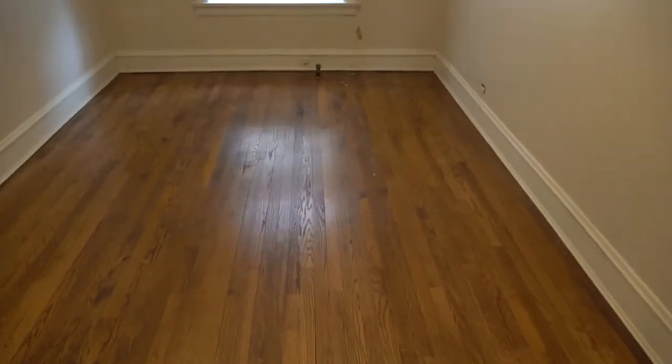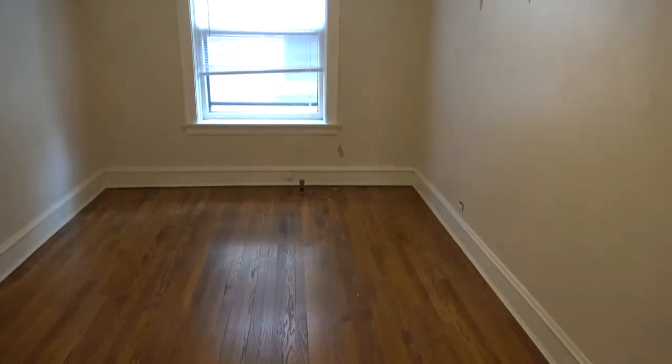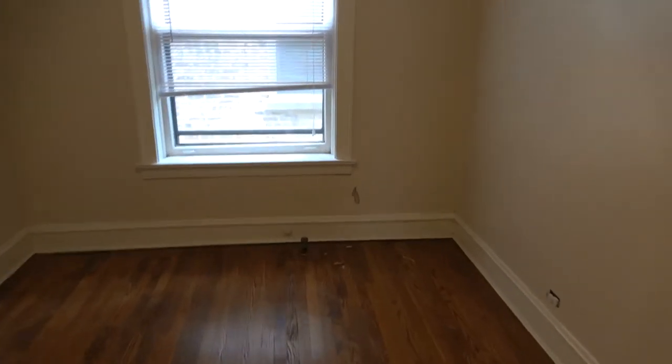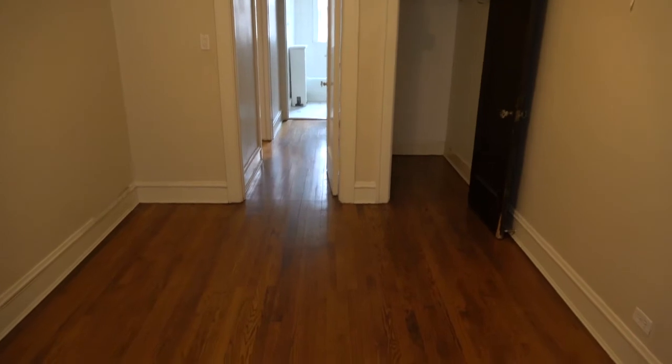Which leaves us, you see the intercom, which works. Leaves us the bedroom, which is a nice sized bedroom. It's probably a 10 by 12 bedroom. Hardwood floors. Not much view out of the window, but this is where you're sleeping, so probably the view is a little less important. Big bedroom closet.